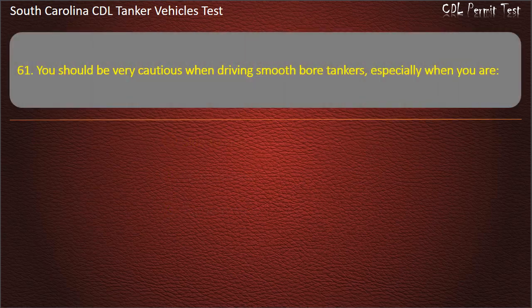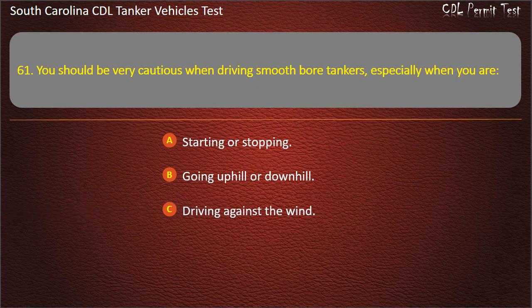Question 61. You should be very cautious when driving smooth bore tankers, especially when you are starting or stopping, going uphill or downhill, driving against the wind. Answer. Starting or stopping.